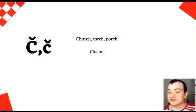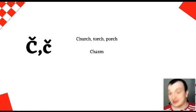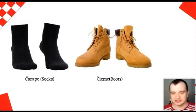So there is a hard ch. This is the ch that has the upside down chevron over it. This is technically known as a Karen, by the way. Fun fact. But when you see this upside down chevron over a C in Croatian, this is the hard ch. So much like in words such as, like I said, torch, porch, etc. Čarape, čizme, hard ch sound.